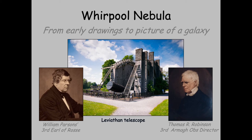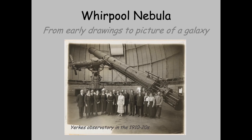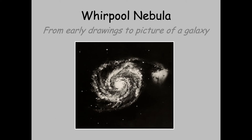So this is another big telescope. Now we jump into the 1910s, 1920s, which you can recognize also have this equatorial mount. And with this big telescope, now you can take a much better picture. This is a picture from the 1920s, and you can see a higher quality. And if you just use the best telescope in the world, which is now the Hubble Space Telescope, then you have this fantastic picture. And you can see the resemblance with the earliest drawing.